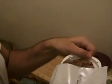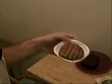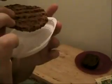Okay, there's a pouch. It's really lightweight. That's concerning. Let's see what's in here. There's my beef patty. It's really dry and hard. It smells like fish. And the next thing the instructions say to do is to fill the tray, I'm assuming it's this tray, with boiling water. So let's boil some water.